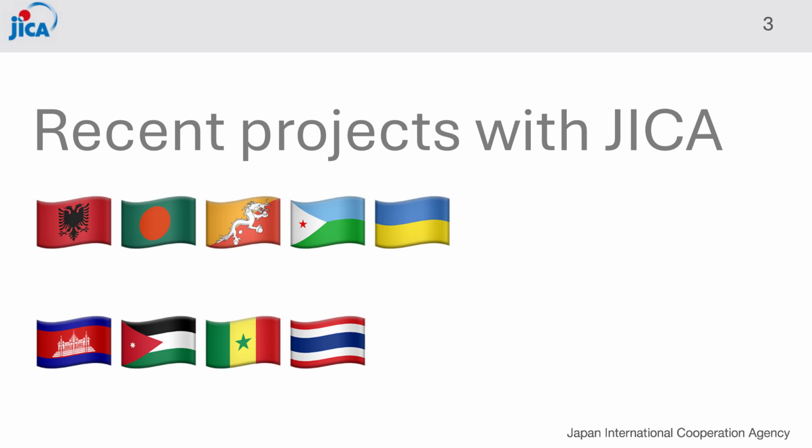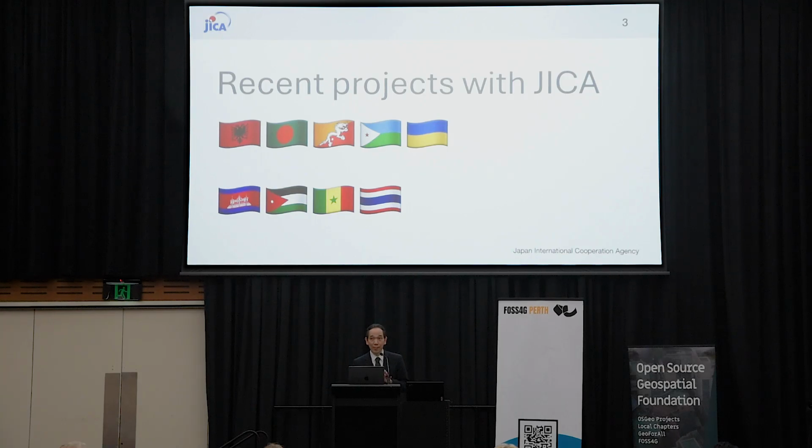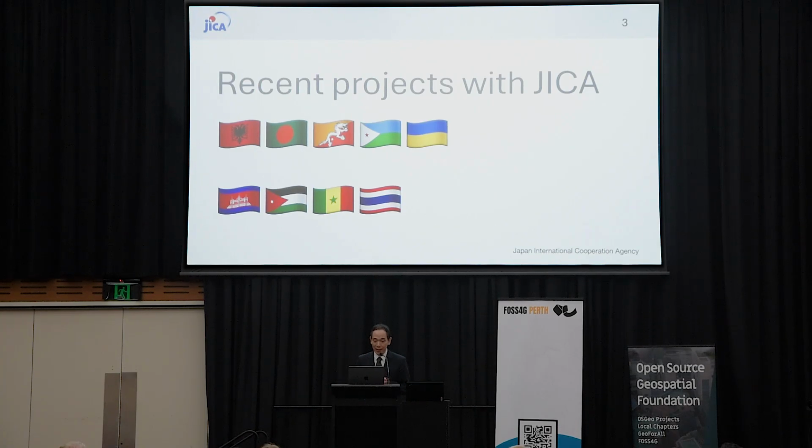Okay, we actually have several projects running with these countries. The first line is a digital mapping project, developing national spatial infrastructure, with Albania, Bangladesh, Bhutan, Djibouti, and Ukraine. We have projects which run the digital map or the web map system. And the second line is about GNSS projects. We have GNSS projects with Thailand, Jordan, and Senegal. We have several of these projects, and we would like to share what we found in collaboration with these countries.